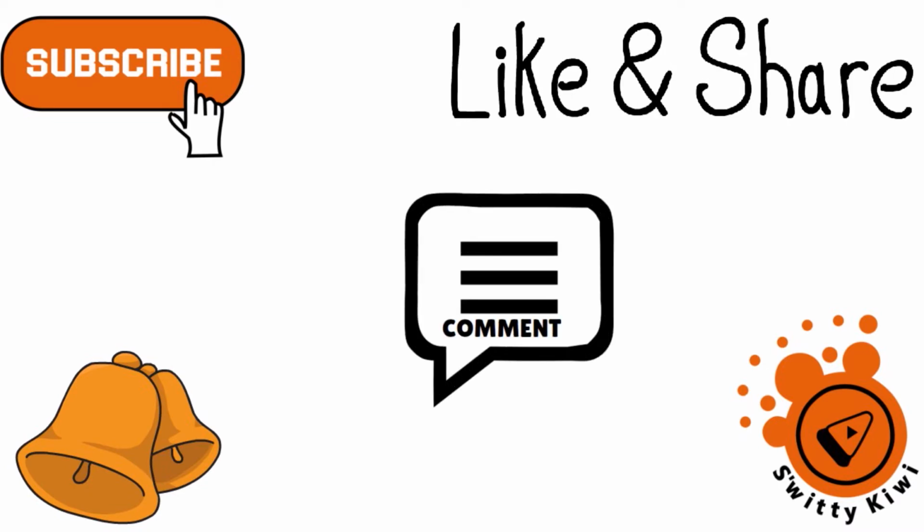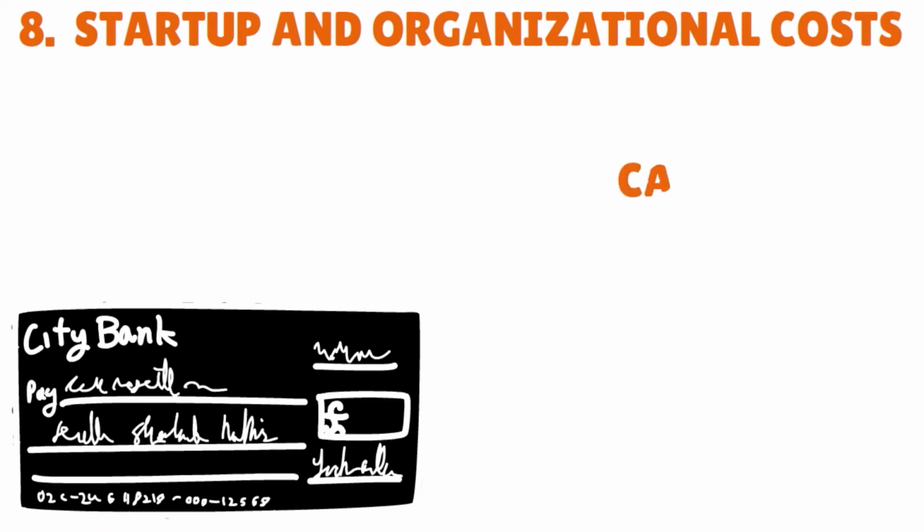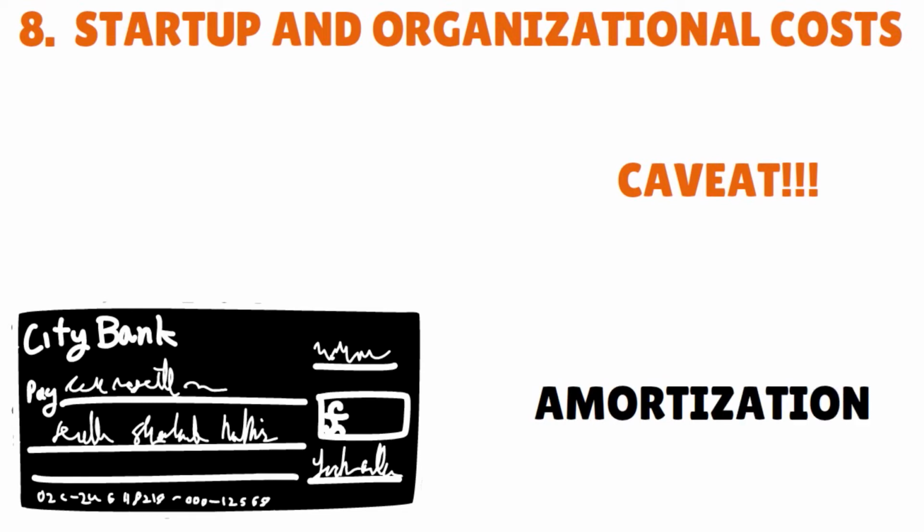Let's talk now about startup and organizational costs. This tax deduction comes with a caveat though, because it's not really a tax deduction. Business startup costs are seen as a capital expense by the IRS because they are an investment in your business, right? So the money hasn't actually left the business, it was just transformed into an asset. So deductions for capital expenses typically occur over several years. This is known as amortization, and this will help your business accurately assess the profitability year over year.